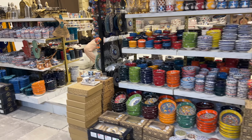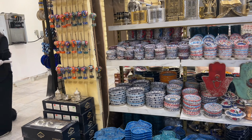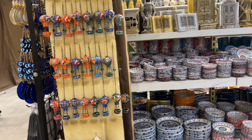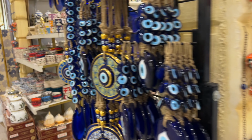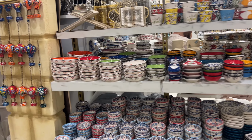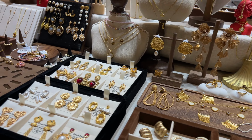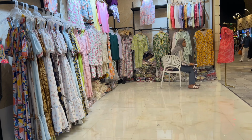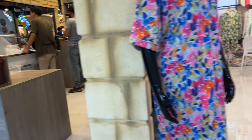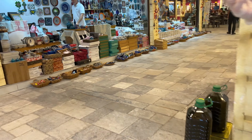If you do want to buy some presents for people back home, then they do have cool little bits and bobs in these areas. I think you could probably get them cheaper in the proper markets, but I don't see why not spending a couple extra pounds just for ease. There's quite a few bits here. They had spices as well, so you could just buy your spices here and take them back home.